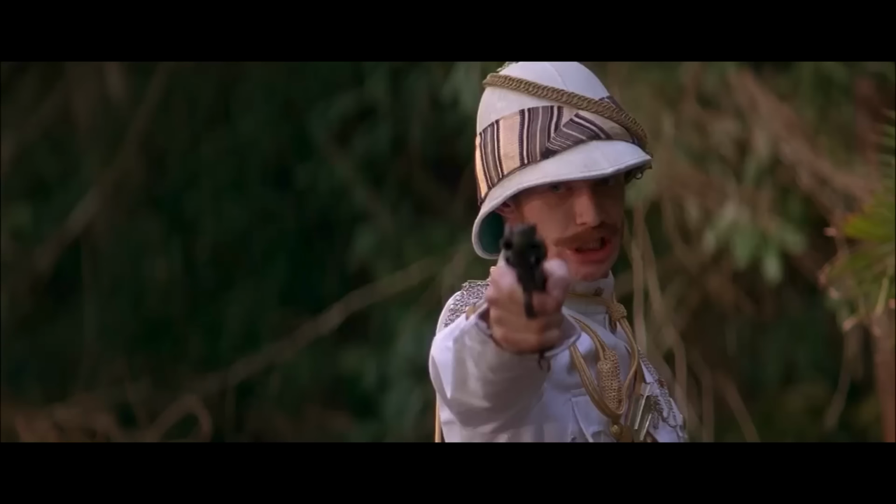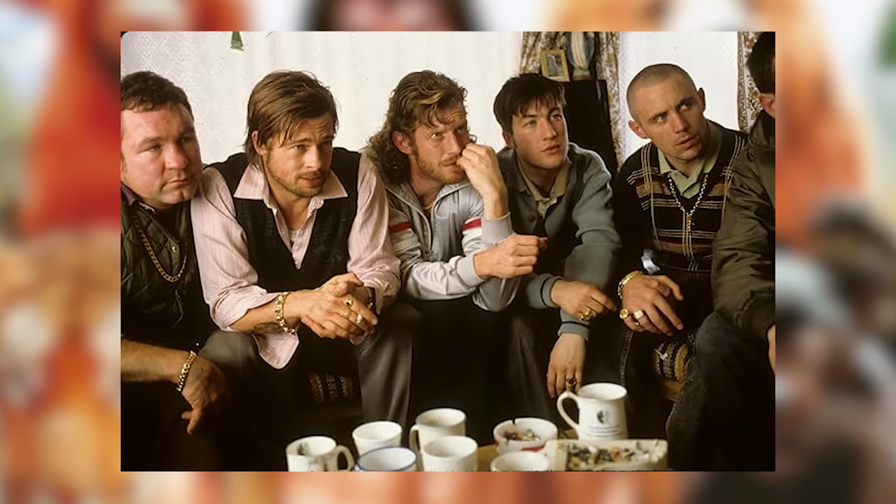We're also introduced to Boone's squeamish and cowardly right-hand man, Lieutenant Wilkins, played by Jason Fleming, who I mostly know from his work with Guy Ritchie.